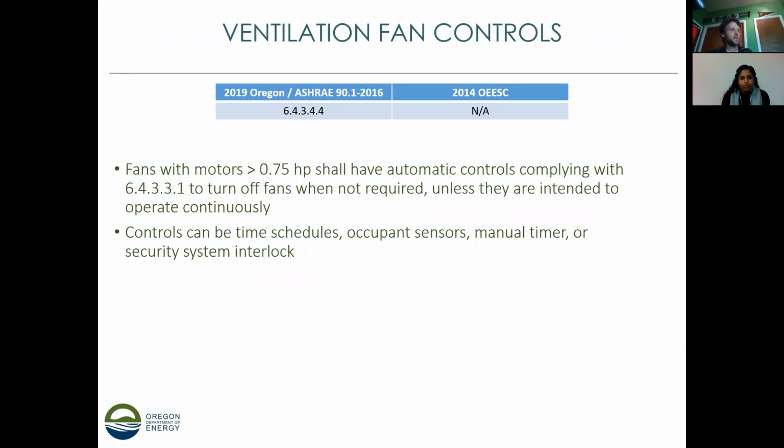Ventilation fan controls: any fans with motors above 3/4 horsepower should have automatic controls complying to turn the fans off when they're not required. These can be on time schedules, occupancy sensors, manual timers, or a security system interlock. But there's an exception there unless they're intended to operate continuously. So ventilation fans that are required to operate continuously don't need the requirement to turn them off.